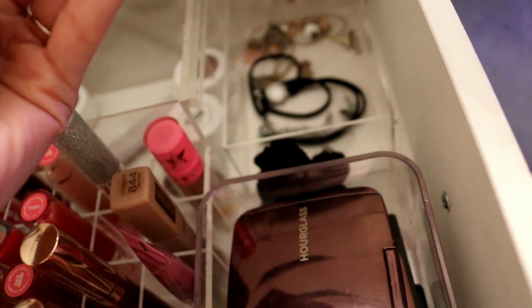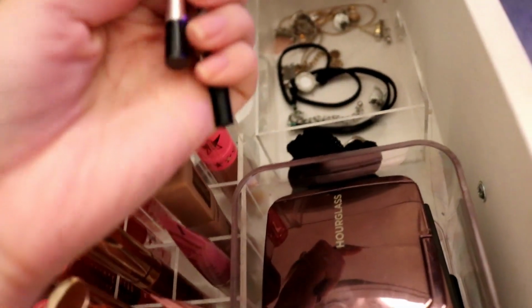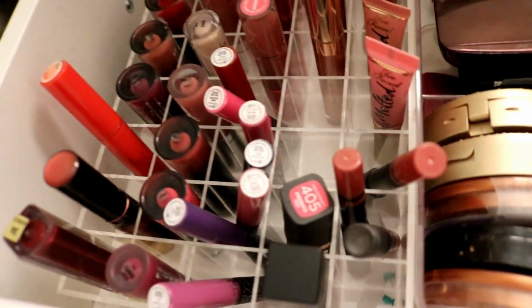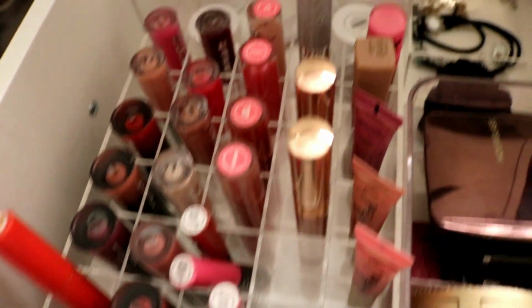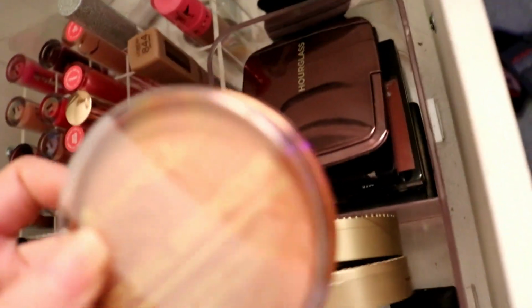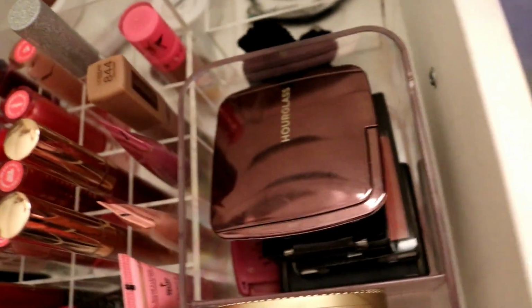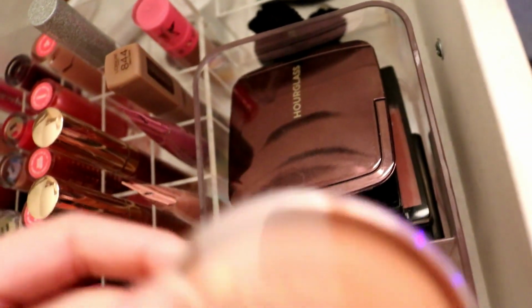These probably need to go. This is an old brow product and an old eyeliner, so I can throw those out. Let's see, these lip products are all pretty good. I don't use most of them, but I like to have them, you know. Let's see, I actually haven't opened this bronzer. That's sad. I should probably throw away the original one. It is the Rimmel Natural Bronzer, so I should probably toss that out since I have an unopened one literally right here.